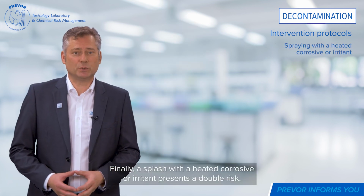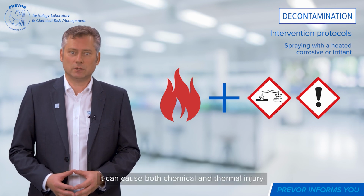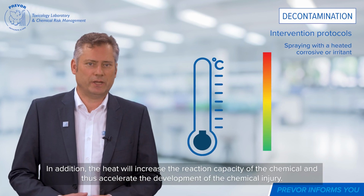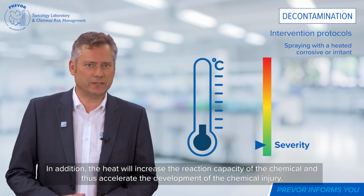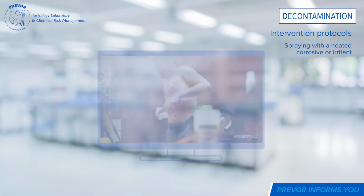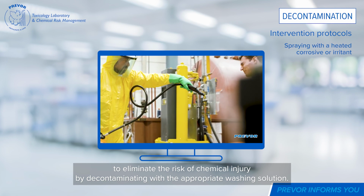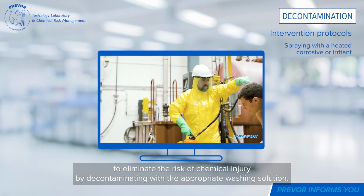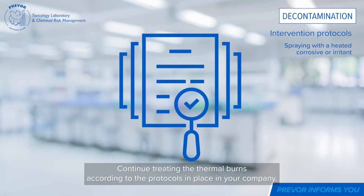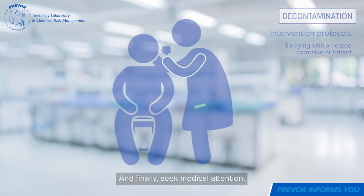Finally, a splash with a heated corrosive or irritant presents a double risk. It can cause both chemical and thermal injury. In addition, the heat will increase the reaction capacity of the chemical and thus accelerate the development of the chemical injury. Therefore, the first priority is to eliminate the risk of chemical injury by decontaminating with the appropriate washing solution. Continue treating the thermal burns according to the protocols in place in your company. And finally, seek medical attention.